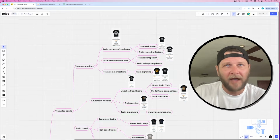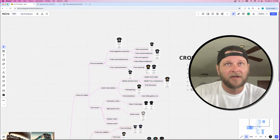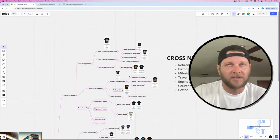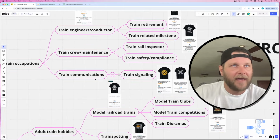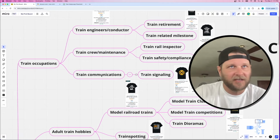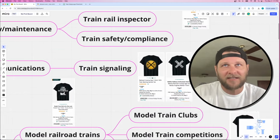Now, on this mind map, I haven't gone and given examples of everything. This is stuff I came up with off the top of my head and with the help of ChatGPT, free tools, okay? It's just doing a little bit of research. So what else do I have? Under train occupations, I came up with train communications, right? And I came across these, train signaling, right?